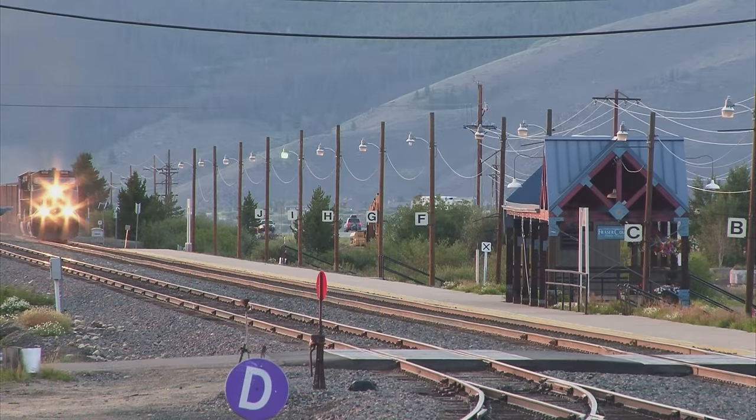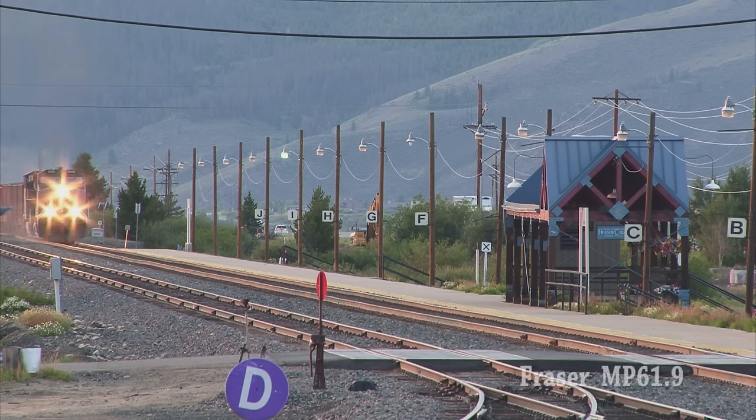Set up near the Winter Park Amtrak Depot, we catch our first coal train. Two more former Southern Pacific GEs lead the charge up the 2% grade.